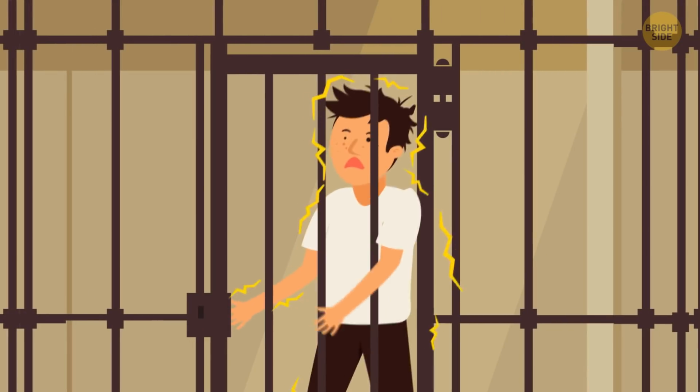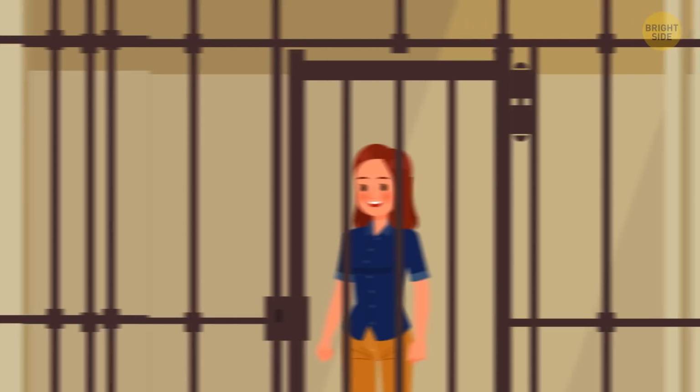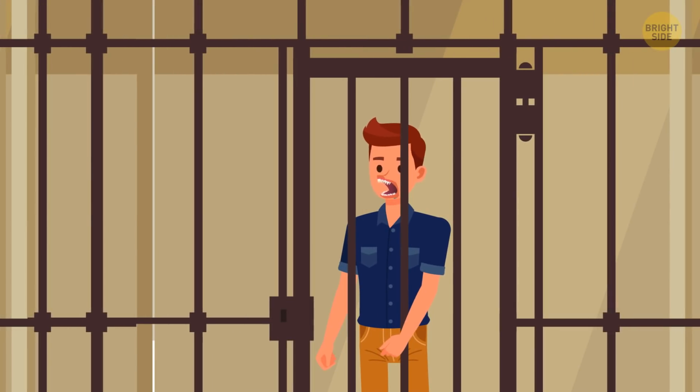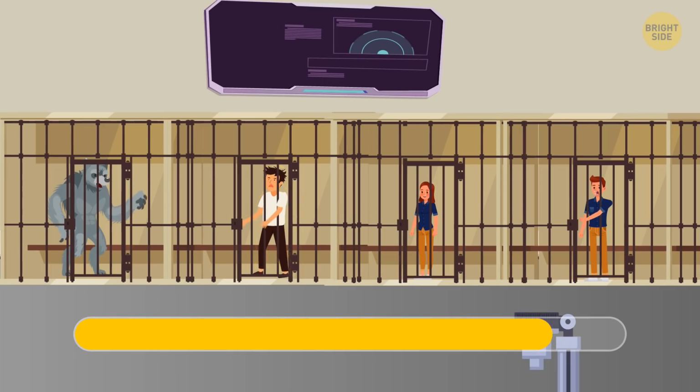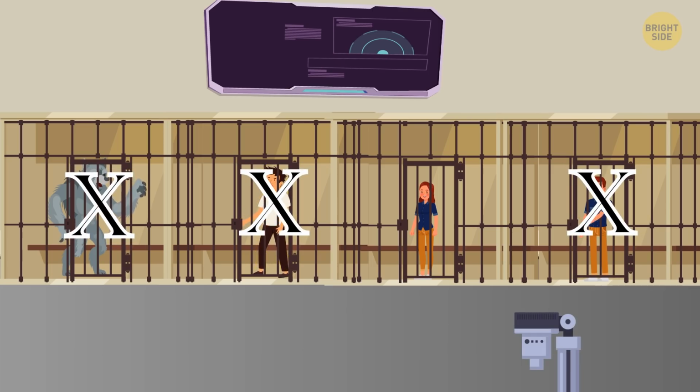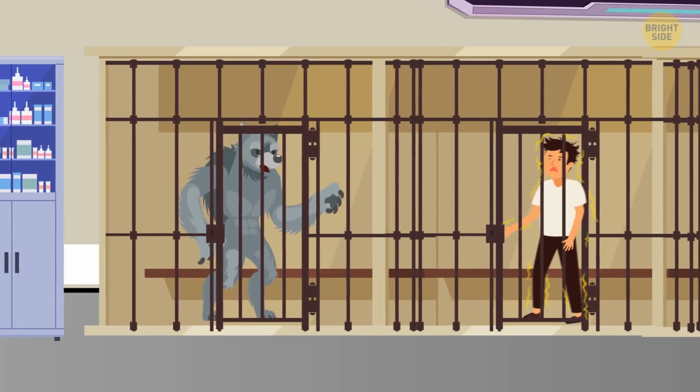An electrical human is in another. A seemingly ordinary girl is locked in the third one. In the furthest cage, there's a guy with a shark's mouth. Luke should save the girl. Come on, all the other prisoners are scary monsters.